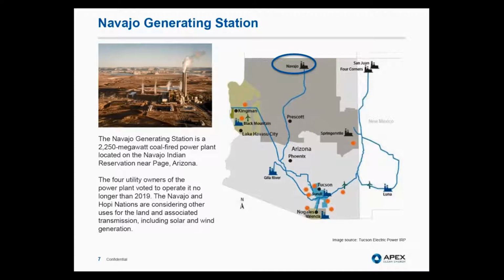Touching on the subject of our talk today, the Navajo Generating Station. This, as you know, is a 2,250 megawatt coal-fired power plant that is scheduled for closure in 2019. The Navajo and Hopi nations have said that they're considering other uses for the land and associated transmission lines, including solar and wind generation. Just looking at this map, you have the Navajo Generating Station, retirement 2019. You have San Juan, 2022, Four Corners, 2031. You have a major transformation of the coal generation in this whole northern part of Arizona, and clearly that's created a lot of interest in the industry.